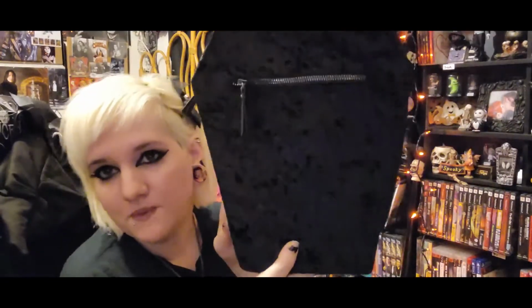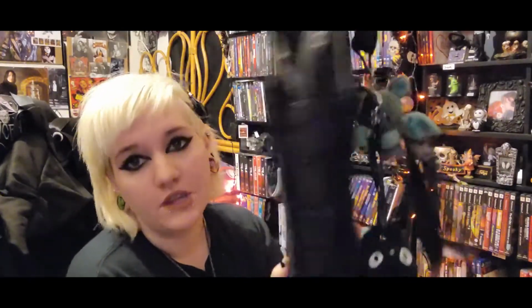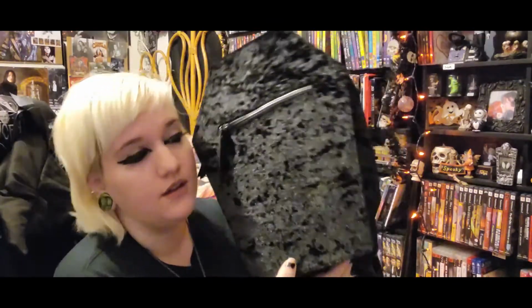because it's, of course, in my favorite color, black, and I love like the velvet kind of feeling. Velvet or leather are my favorite.